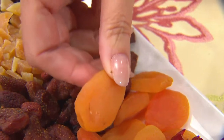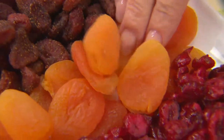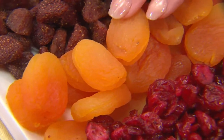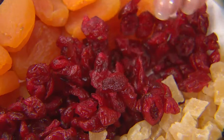These are apricots, and this is a special commodity this year because an early frost hurt the apricot crops where we are getting them. So they're hot commodity now. You can't find a lot of them many places. And here you go with our gorgeous cranberries. These are our little gems.